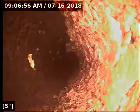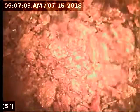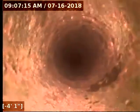You'll see them as we come up the vent stack. You can just see it piled up down there. See that? That's just a huge pile of rust. We're coming up the vent stack now. So I would definitely suggest a good jetting.